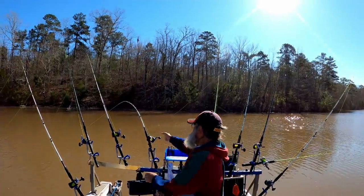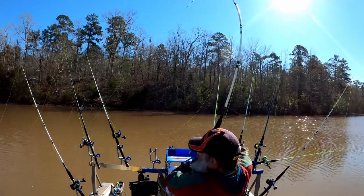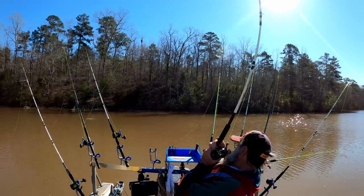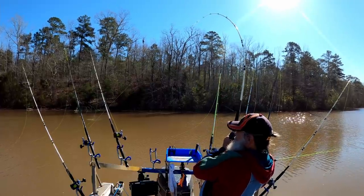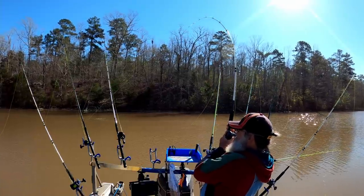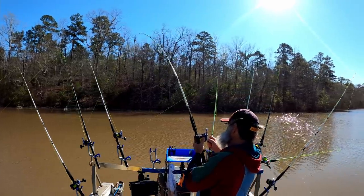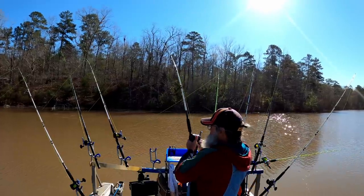Go, guy. Got you hooked up. This is a live bluegill in a tree. Look at that freaking boy out there, man. This is a fish. We can get him out. All right, I think we got him free. Feels like it might be a real one here.